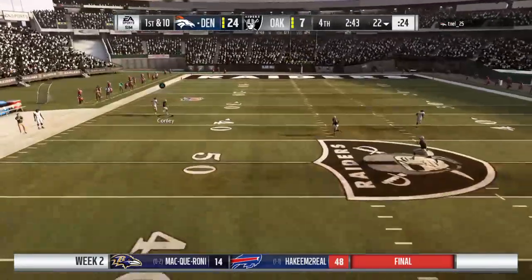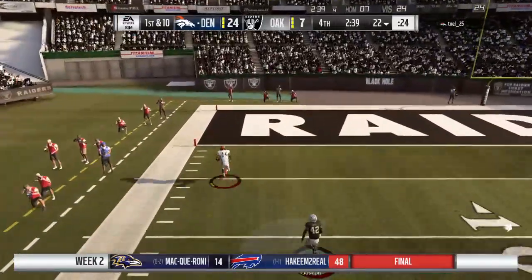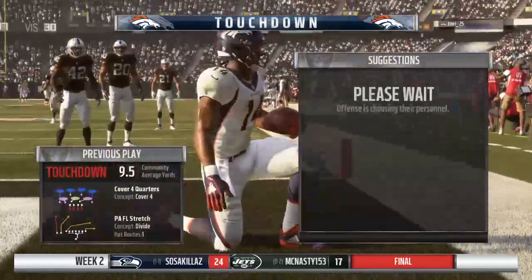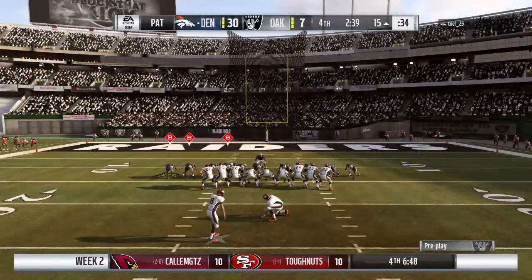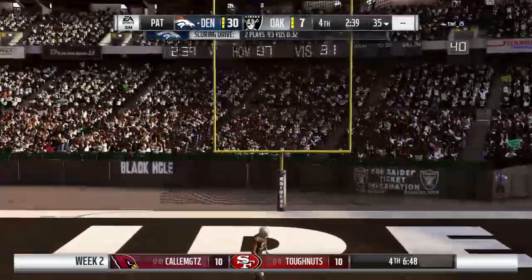Trying to lay one up deep. It's caught inside the 25. Broncos score. Cortland Sutton, his first touchdown of the new season. And the Broncos will add on to their lead. Looking like they're well on their way to a 2-0 start.